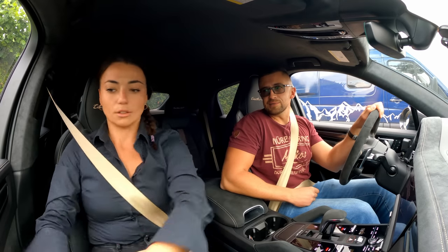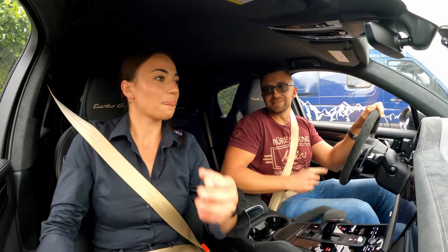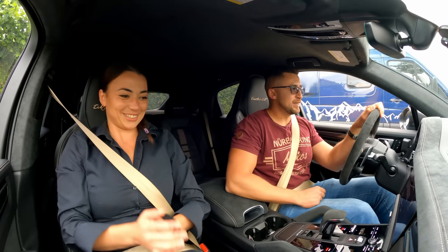Is it woman approved? What? To have a mirror for the passenger? Yeah, of course. Okay, most important spec, okay.